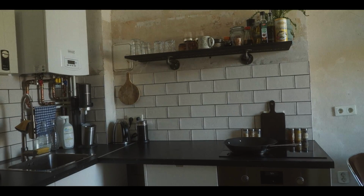Welcome to my kitchen. The kitchen underwent the biggest change while renovating. We took everything out that was in here. We ripped out the floor, we ripped off the wallpaper. I personally tore down the tiles and put new tiles on that wall, which was exhausting, but it's such a great feeling if you do things yourself.